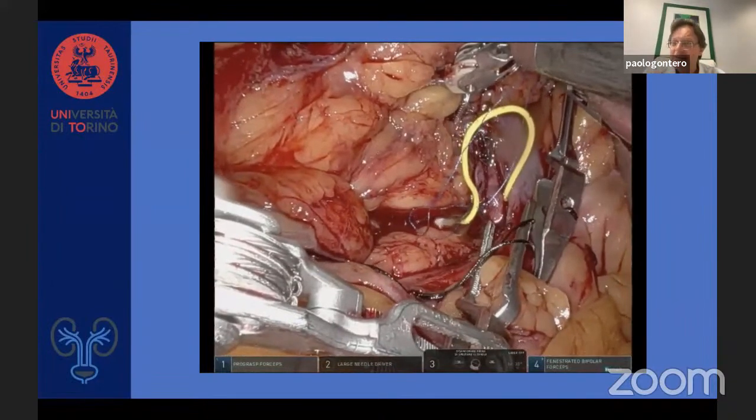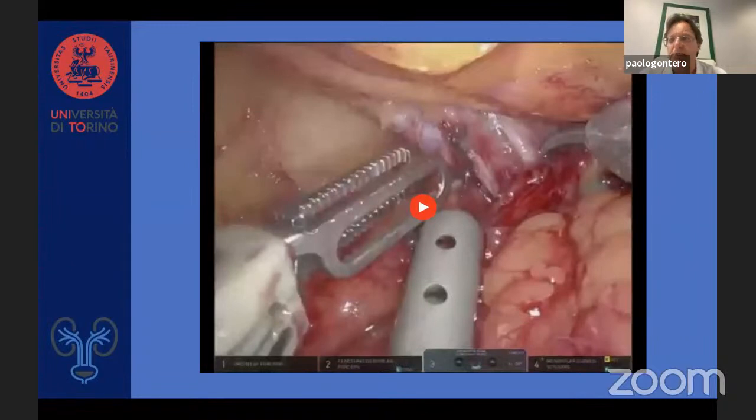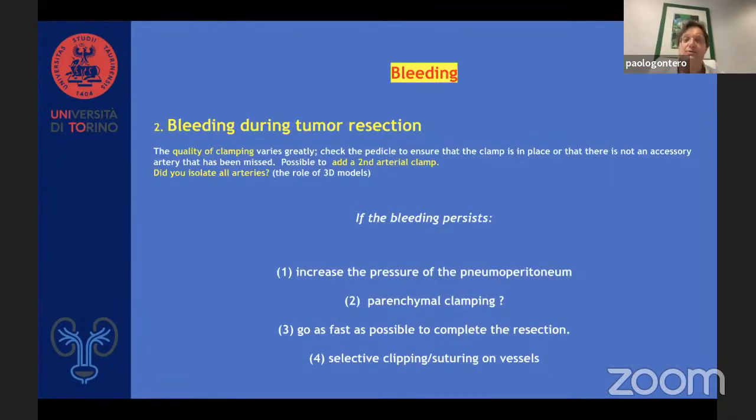But the message of this is that, in spite of that, I strongly believe that the no-ischemia technique is unnecessary. I think it is a technique that an expert surgeon in partial nephrectomy should learn, because sometimes you may incur a pedicle that you are not able to isolate.